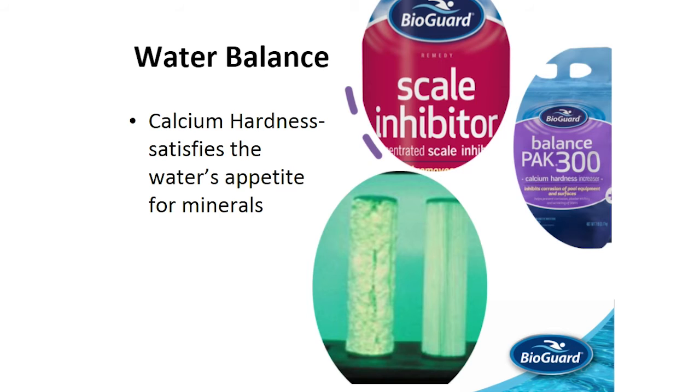So when your calcium level is too high in a pool, you have to put in a product called scale inhibitor in order to hang on to that calcium and keep it from falling out of solution. It doesn't go away. You're not actually physically removing it from the pool. So if you tested it again, you would still test high for calcium.